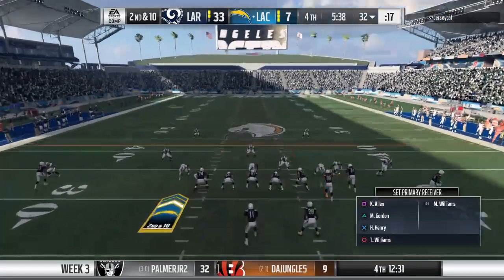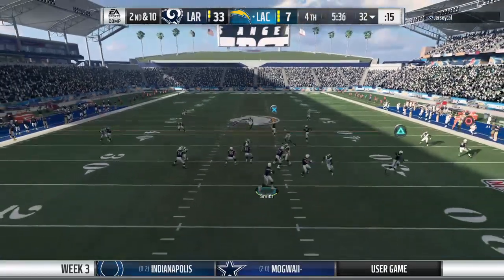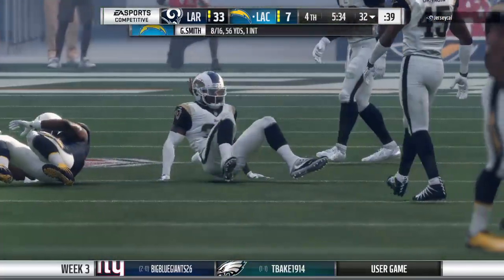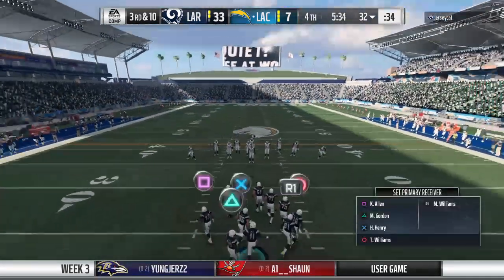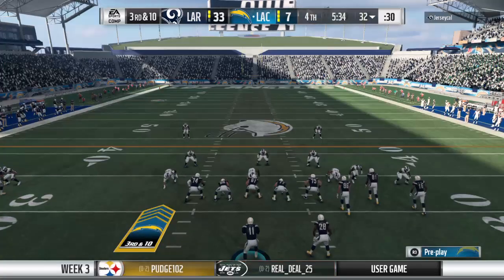And he motions the wide receiver. Back to the air, Smith on 2nd down. And the hit jarred it loose. It's incomplete. The Chargers on 3rd down, just 1 for 5 to this point. This is 3rd and 10.